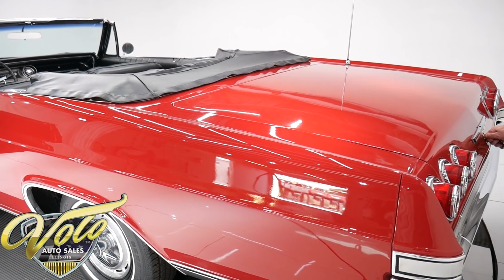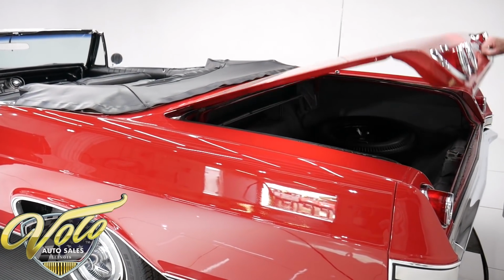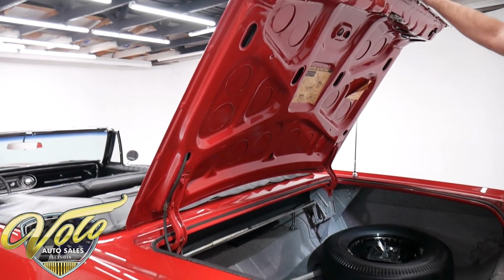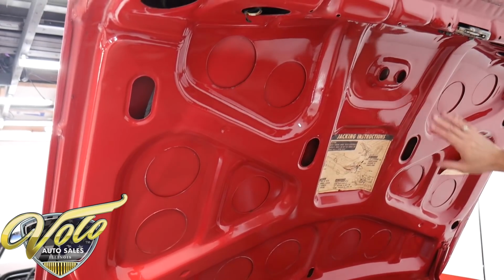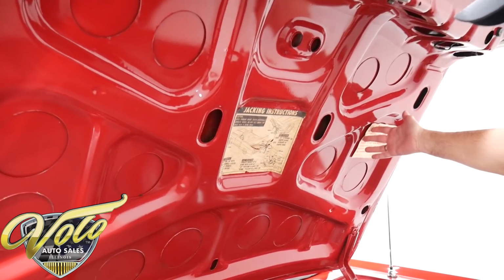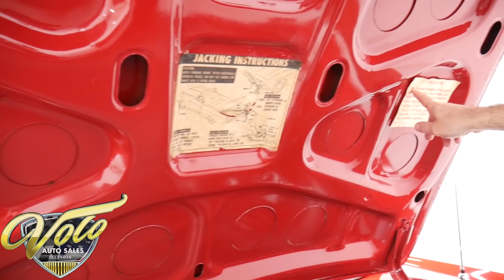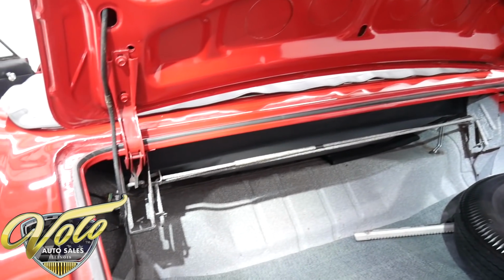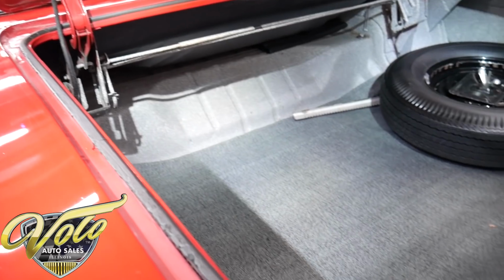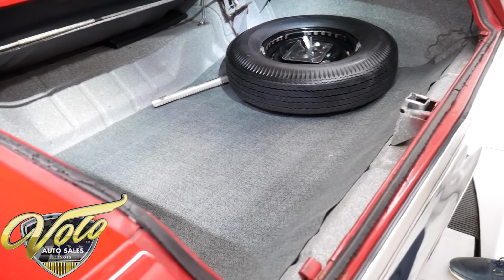Now this is one of the best preserved trunk compartments that you'll see. So under the trunk lid, this is the original paint. Look how nice it is. You got the old stickers here. This is for the posi rear end. The weather strip is in real good shape. Well, it's a little tattered along the bottom here, but that's the original weather strip.